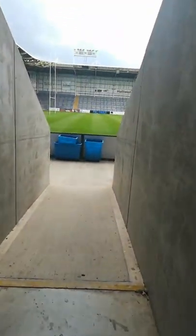Here's the tour of the ground. Just look at the size of the pitch. It's absolutely massive. It's bigger than Widnes. But I'll show you around.